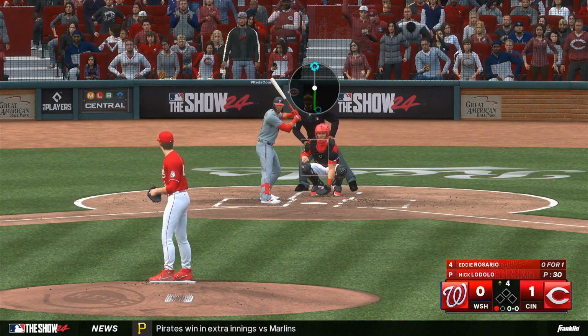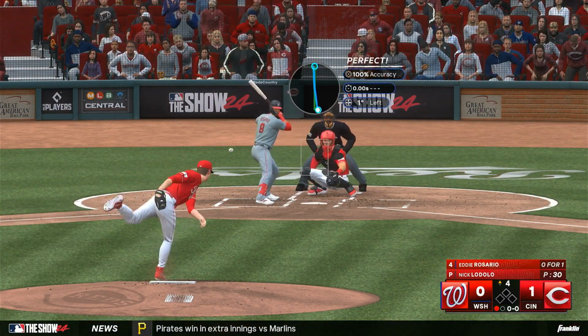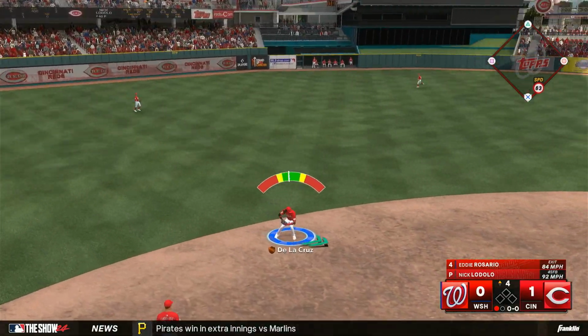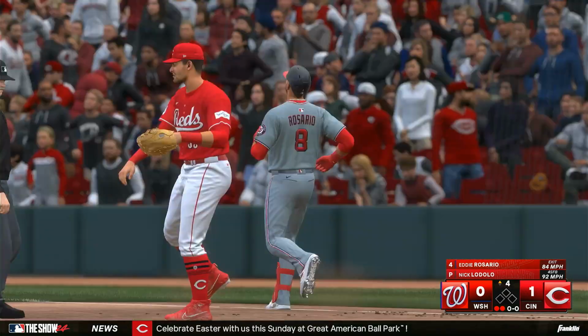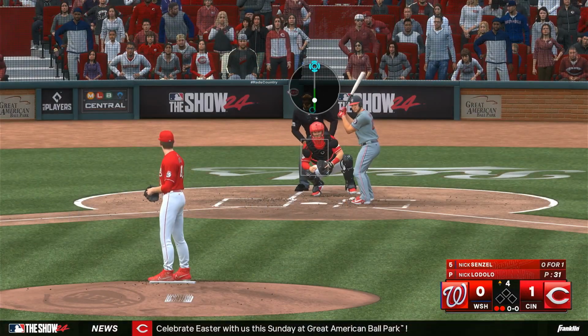So now it's the 4-hole hitter, Eddie Rosario. Bounce to the left side. De La Cruz whips it to first. Got the out. Now it's Nick Senzel.